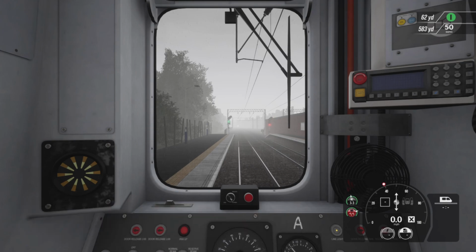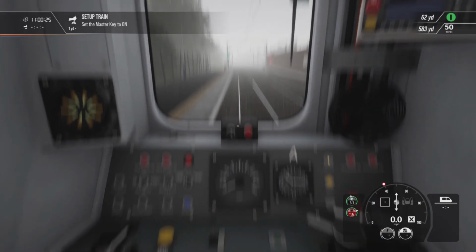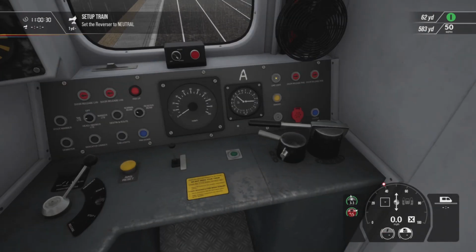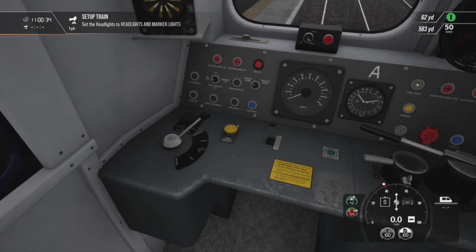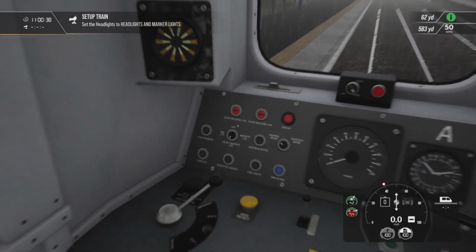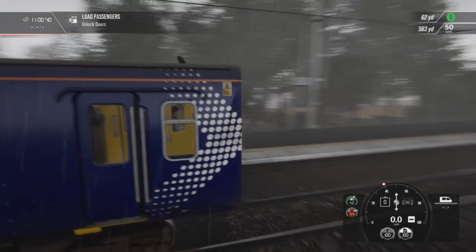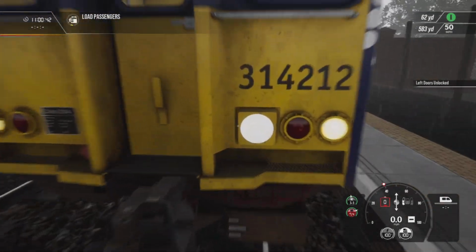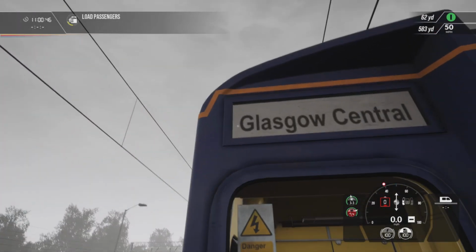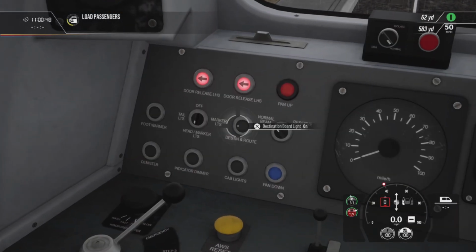It probably is chucking it down out there. Okay, so set the master key to on. Cool. Set the reverser to neutral. Set the headlights to headlights and marker lights. Obviously, it's only basically night lights on this. If you look at a more modern UK train, the bright ones are on this side, even though it's day. See Glasgow Central on there as well.